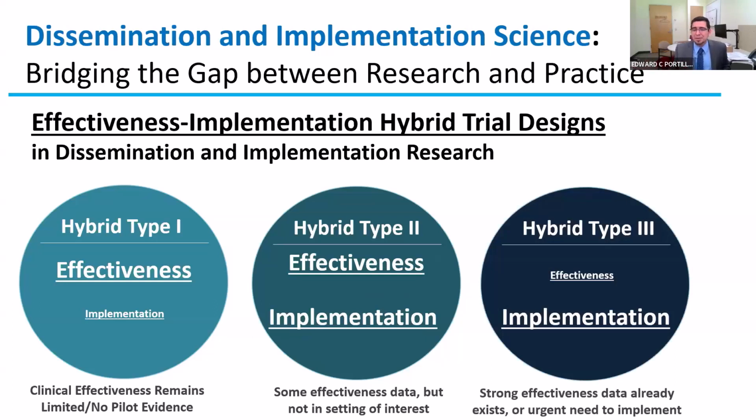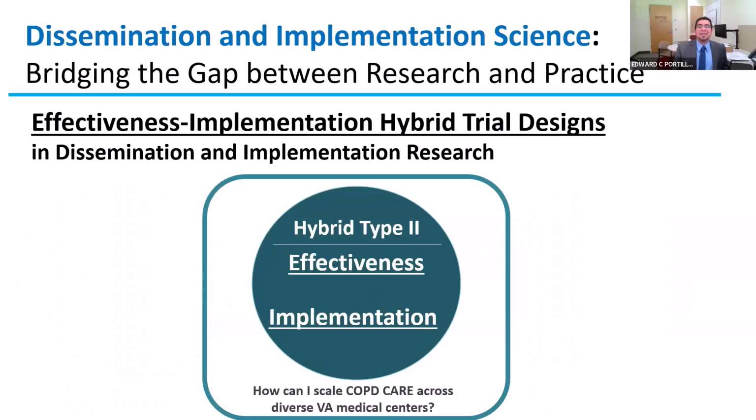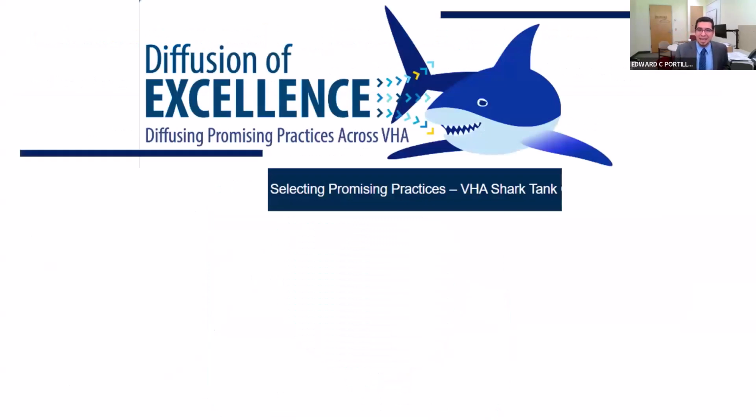And then hybrid 3, we're looking really heavily at implementation. So we already have that effectiveness data, and now it's all about scale up, right? And how do we do that with our implementation strategies to optimize the scale up process? So I was really interested in hybrid type 2. I was meeting with the Launchpad, using those amazing ICTR resources to try to make this happen. And I also realized I needed some funding, right? So that's important. And so that's actually an implementation strategy, right? Obtain funding, right?